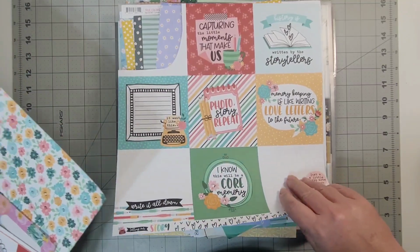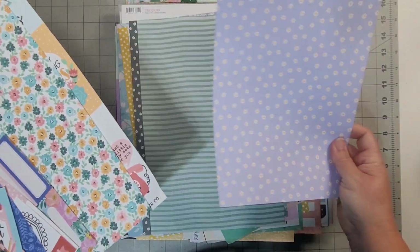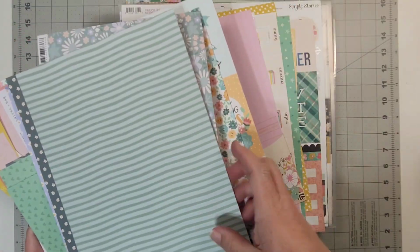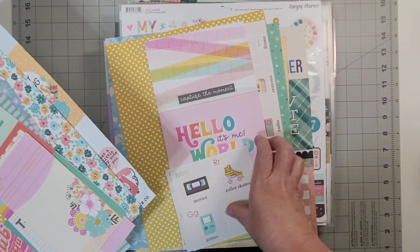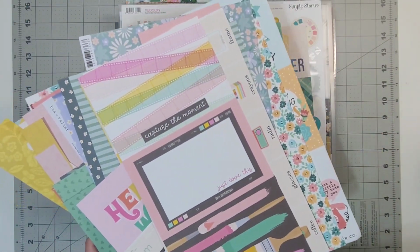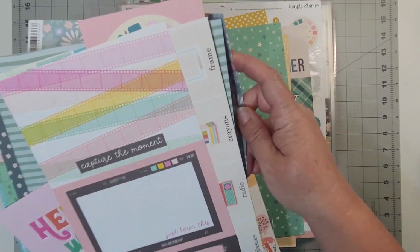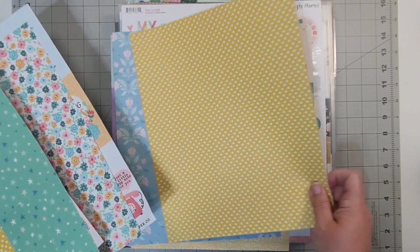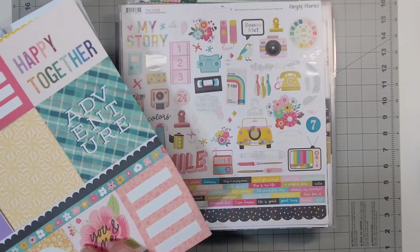So, like I said, these are my leftovers. And there are some large pieces in here that I will be able to create more layouts with, and I love that. Now, I did not buy this entire collection for True Colors. I just got a few, I think just a couple of papers actually. So I'm happy to have additional papers that I can put with it. More scraps. And, nope, this is a scrap.